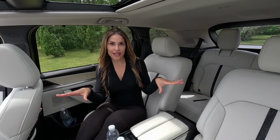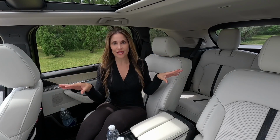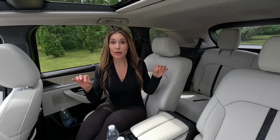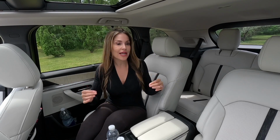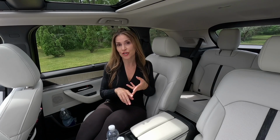This is exactly what the Kia Telluride is missing, the option of a 6-passenger configuration. I absolutely love this layout. This is my preference. If I was purchasing this vehicle, this is exactly the layout I would choose because I feel as though each passenger receives better individual space. Now that aside, a 7-passenger and 8-passenger configuration is available depending on your trim.